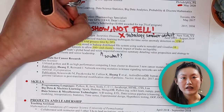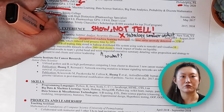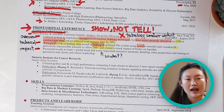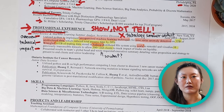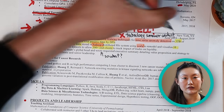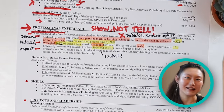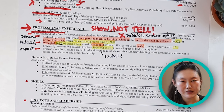I also very intentionally weaved in keywords like unsupervised machine learning algorithms, Hadoop, anomaly detection, wrangled. So the ATS is happy with the keywords and the recruiter is more convinced that I actually know these skills and have applied them in the real world, not just in school. Also, the amount of data here casually hints that I was indeed working with big data, which is, you know, all the rage these days. As you can see, there are only three bullet points here, but there's actually a lot that went into it. This internship was the star of my resume, and I milked it as much as I could.